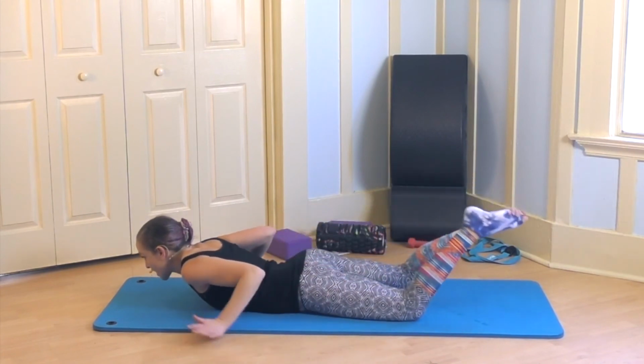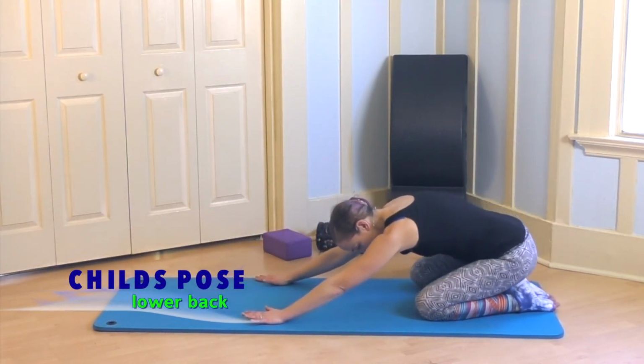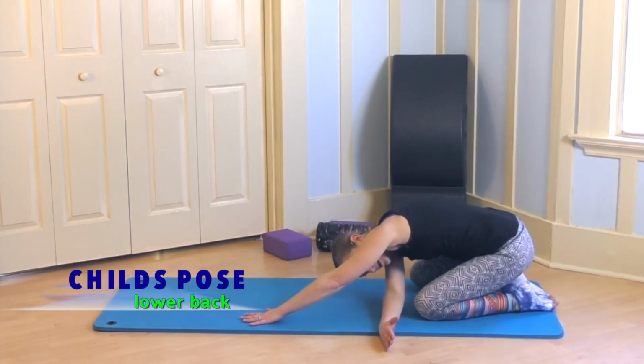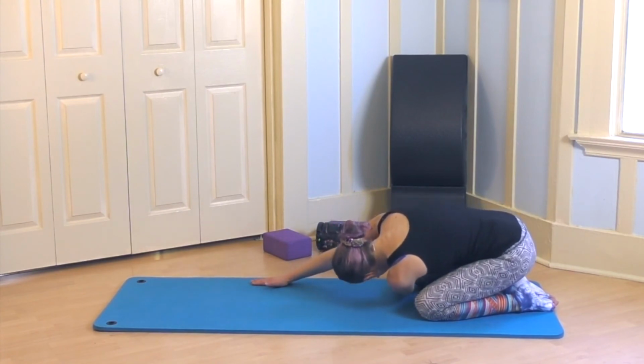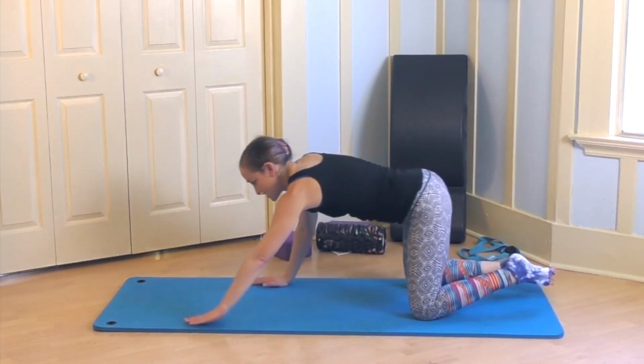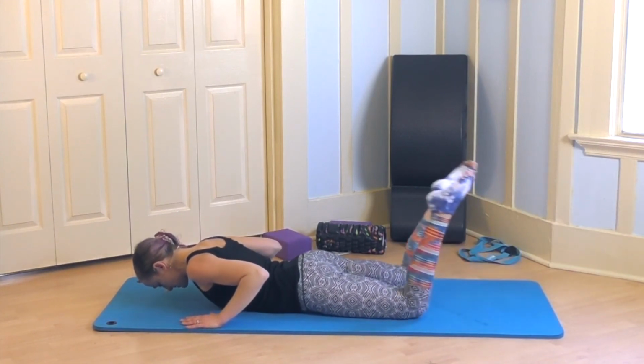We're going to take a quick child's pose. Add a twist. Draw the belly in, and we'll do one more of those for our text neck relief, right? This time bend one knee.